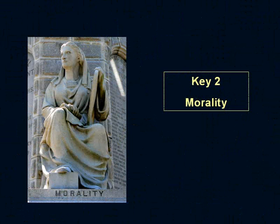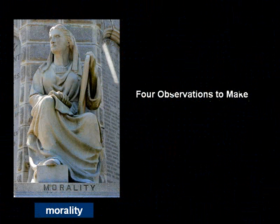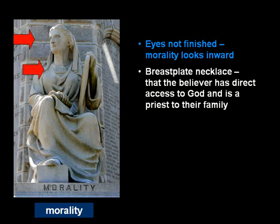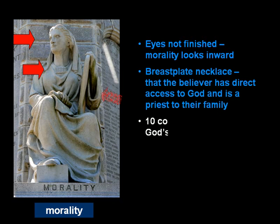Let's take a look at key number 2, morality. 4 observations to make. The eyes are not finished because morality requires us to look inward. The breastplate necklace would have been indicative or symbolic that the believer, the God follower, has direct access to God and is a priest to their family.